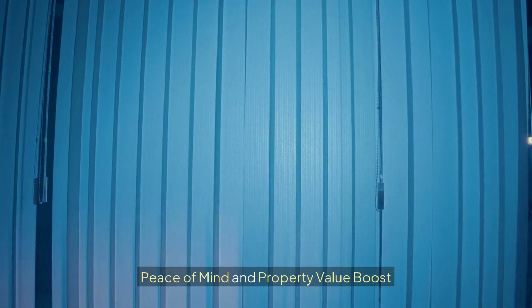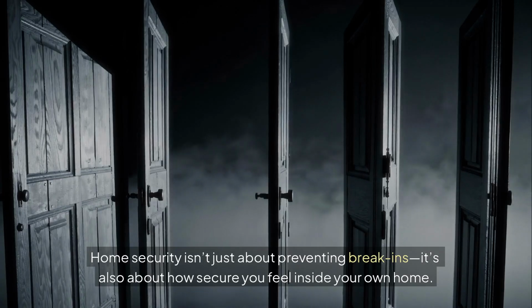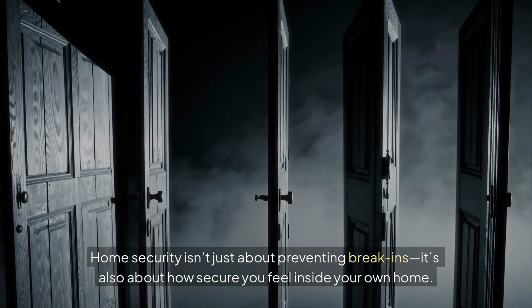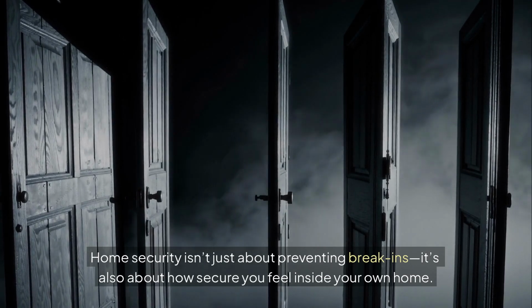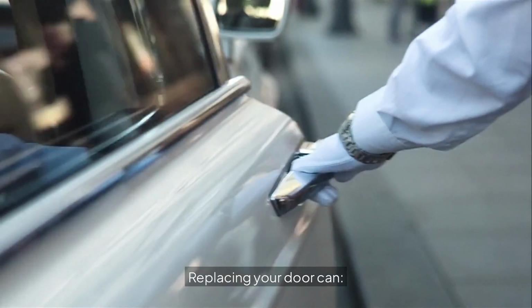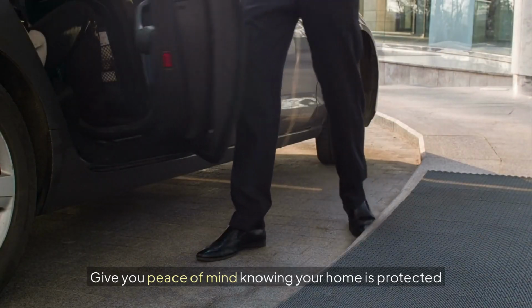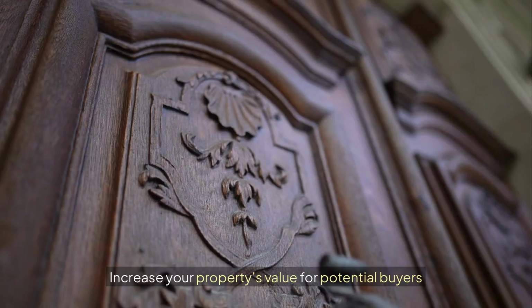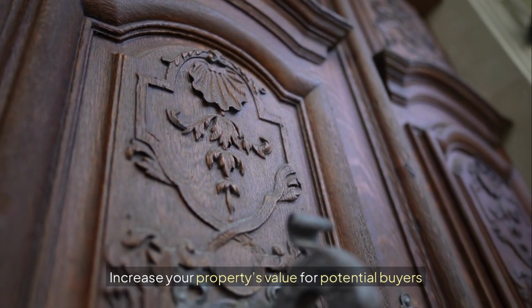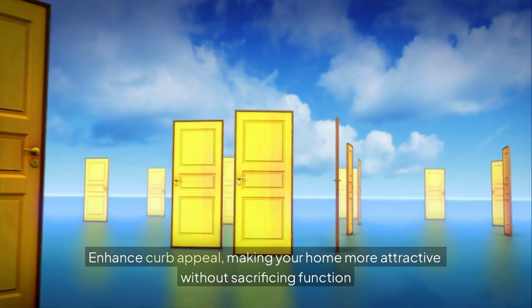Peace of mind and property value boost. Home security isn't just about preventing break-ins. It's also about how secure you feel inside your own home. Replacing your door can give you peace of mind knowing your home is protected. Increase your property's value for potential buyers. Enhance curb appeal, making your home more attractive without sacrificing function.